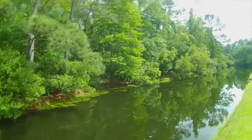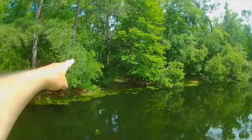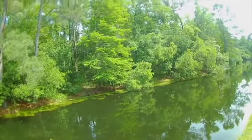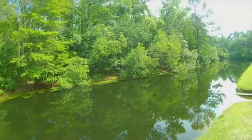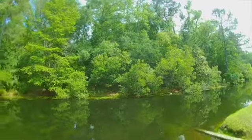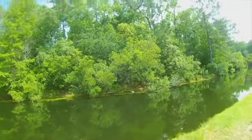Nice area. Now it is behind the supermarket, so that is where we would have trenched in had we gone through that. But as you can see, it's really nice back here. Come over here a little bit and we can maybe see some critters.